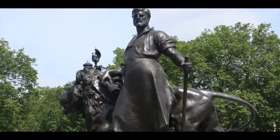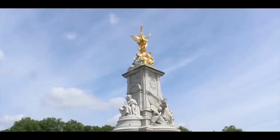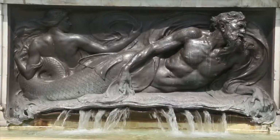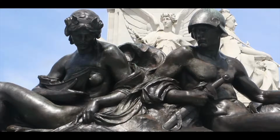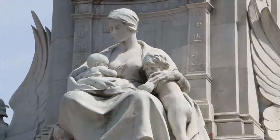Originally known as Buckingham House, the building at the core of today's palace was a large townhouse built for the Duke of Buckingham in 1703, on a site that had been in private ownership for at least 150 years. It was acquired by King George III in 1761 as a private residence for Queen Charlotte and became known as the Queen's House.